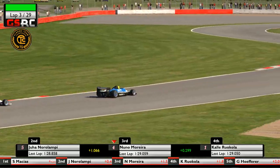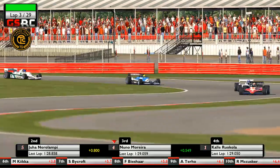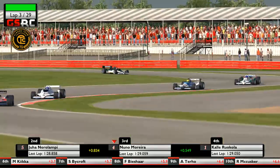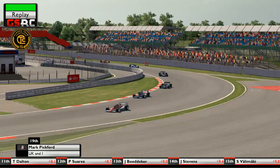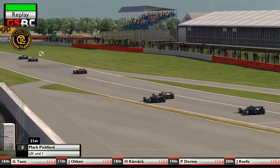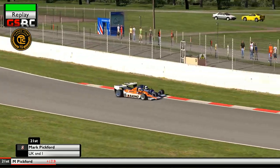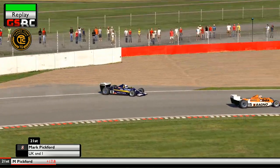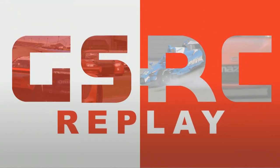Oh, and Morera, if I'm not mistaken, he was behind Ruocola, and he gets by. Sorry, we had contact between Timothy Dalton back here and another driver. They were side by side. It was Mark Pickford and Dalton. Pickford gets kicked off into the dirt. Ooh, he was squeezing his car in, but he was fully alongside. I think that was fair game on him to stick his nose in there. It just was not left enough room. As you can see on the replay, he got shoved off.